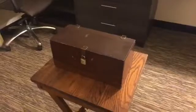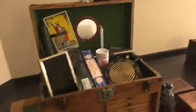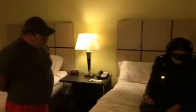The Crone is right here. We're just preparing. Got the keys. Haven't unlocked it yet. We have some protective altar stuff here. I do have Dana's tarot cards out in case we want to pull some cards while we're doing it. This is for later. Hello? Is somebody there?